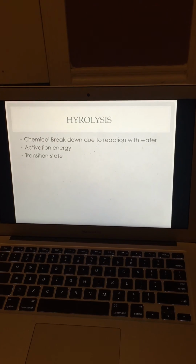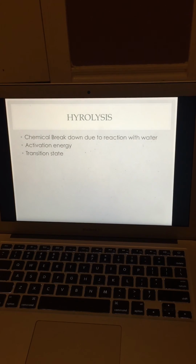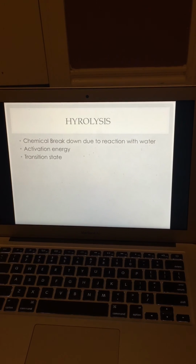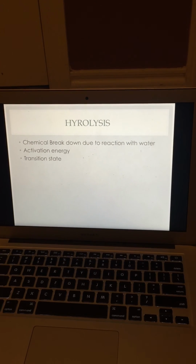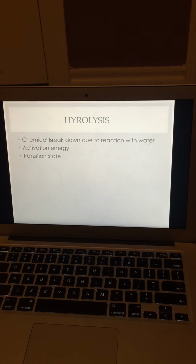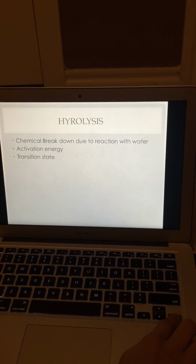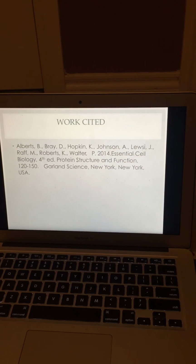So exactly what the enzymes are going to have to do is lysozyme is going to have a binding site, an activation site really, and from there go on and try to break down or speed up the process, I guess you can say. And that is my protein.